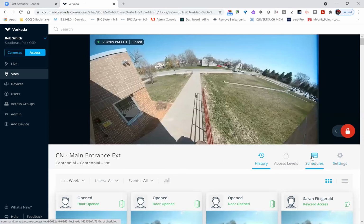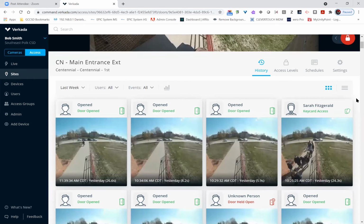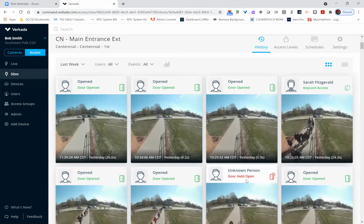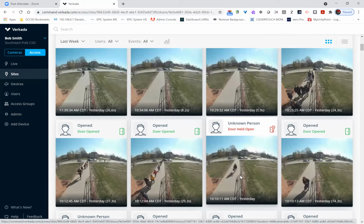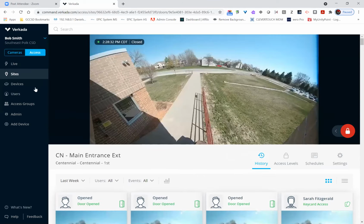Let's see if we had the history on there. There you go. So here's the history of that door. You can see here the user that opened it at that time. You can see here somebody propped it open, and you'll get alerts if that's the case too, that the door's been propped open. So you can see a lot of the history there of that door.